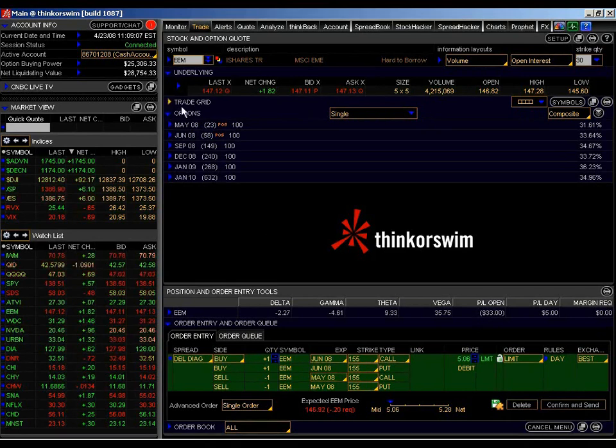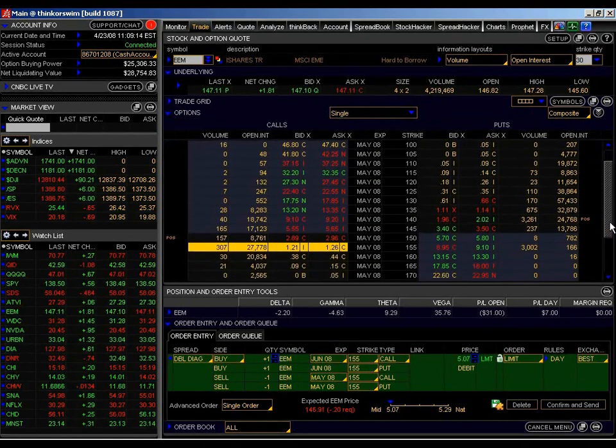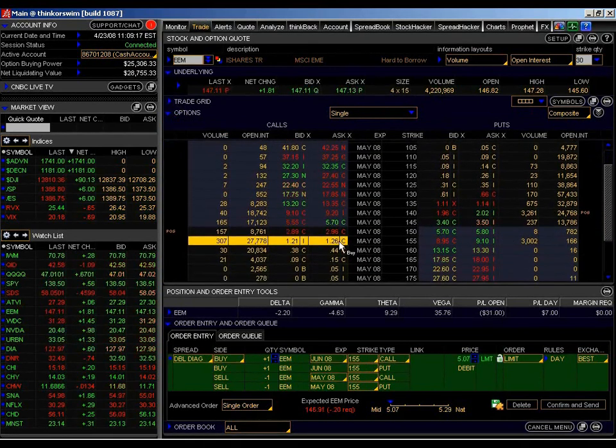So let's take a look at this position. Now, when I right-clicked on this and brought up the double calendar order entry box, it automatically filled in the calls that I wanted, but it didn't fill in the puts that I wanted.